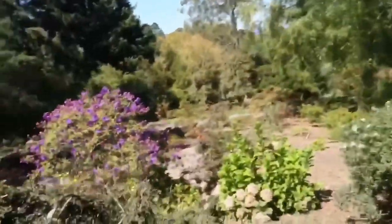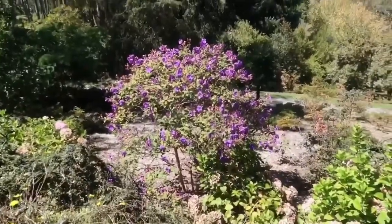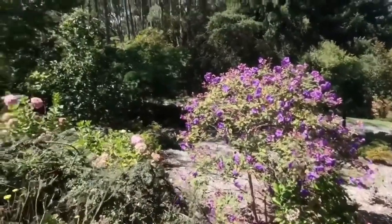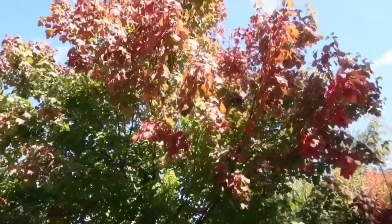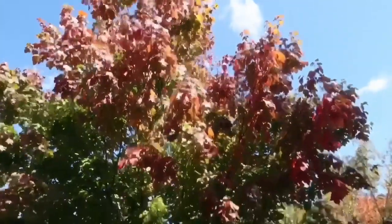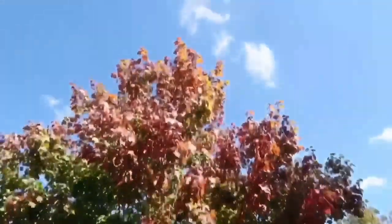Bats don't get near. Those flowers, beautiful there. Look. Guys, it's autumn here in Australia. It's autumn season. It's a very beautiful day today. Look, autumn.